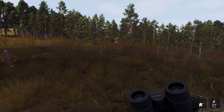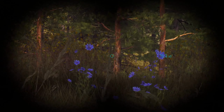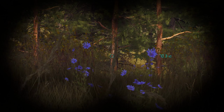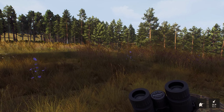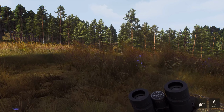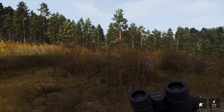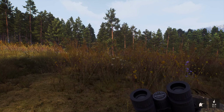Okay, I got some whitetail down over this ridge. They're heading to this feeding zone. I'm gonna see what it is, if there's any big ones in here. I don't really know about this herd. I ain't hunted too much over here on this side of the map.